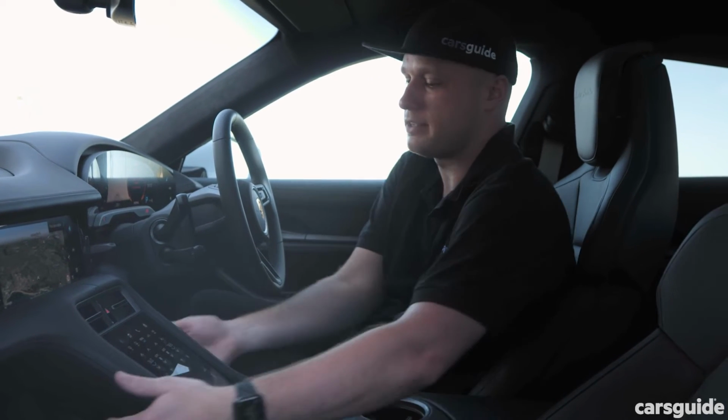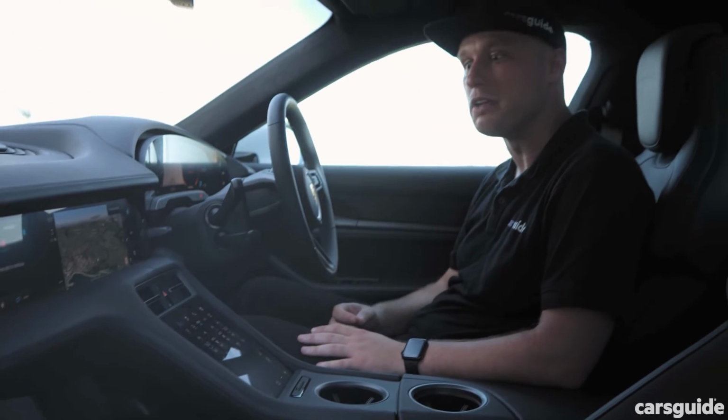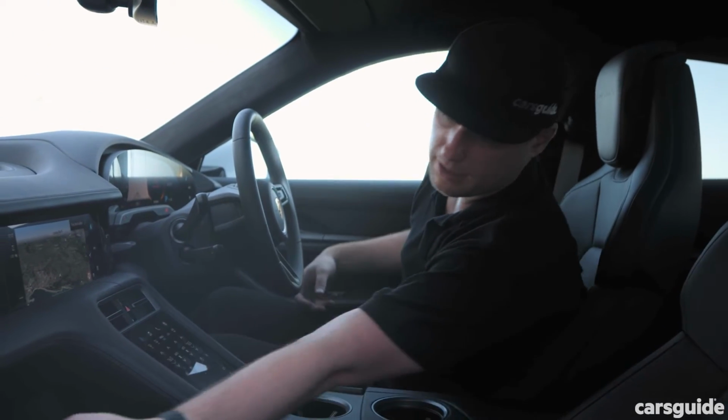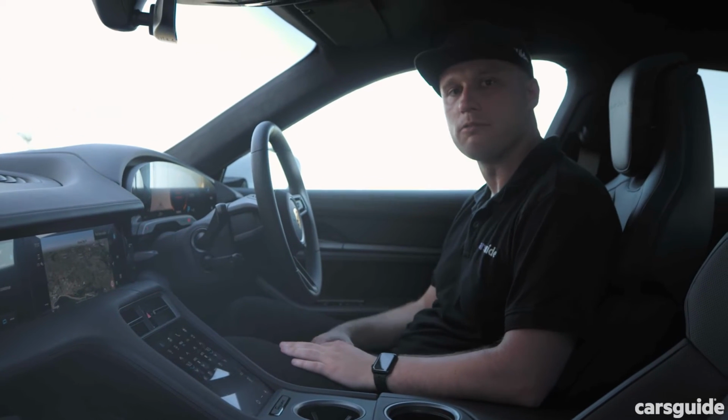There's another cubby space just underneath here, but it's not necessarily secure, so I don't know what you really would put there. And of course, there is a glove box as well, but it is on the smaller side, so you can only really fit the manual in it. And then of course, you've got the door bins, which are large enough for a couple of regular bottles.